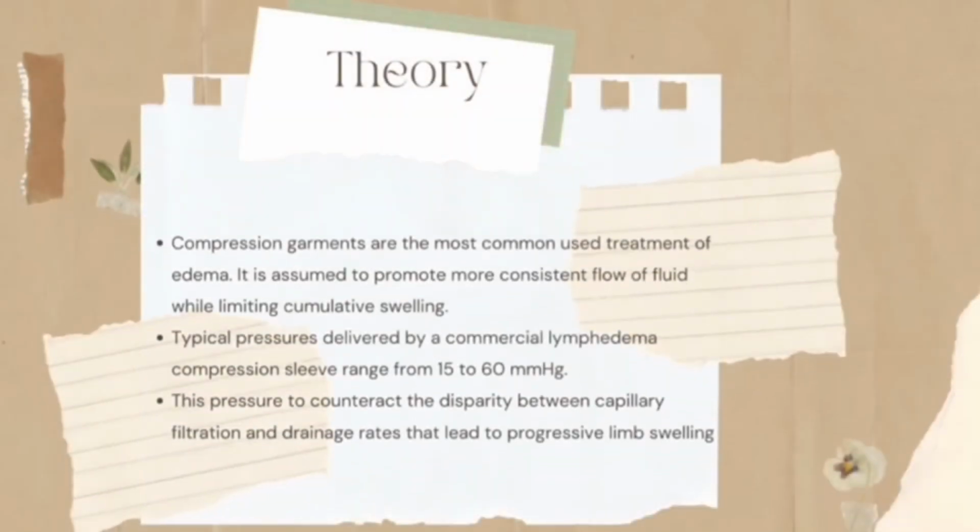So when we talk about theories behind Coban self-adherent bandage, it uses the same theory and concept as compression garment. According to Hedgeman et al. 2018, compression garments are the most common and consistently used treatment throughout the majority of acute and chronic cases of edema, while such garments are assumed to promote more consistent flow of fluid while limiting cumulative swelling in patients.